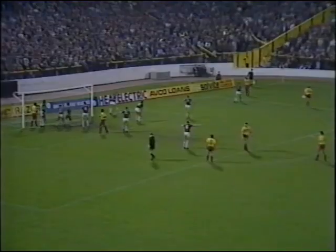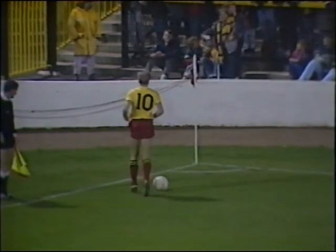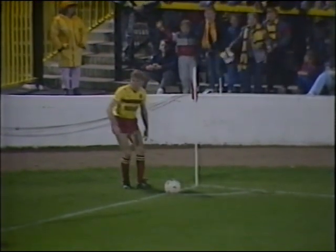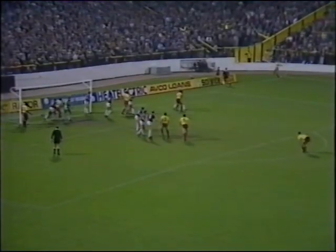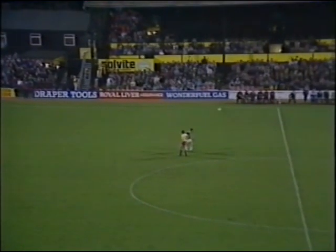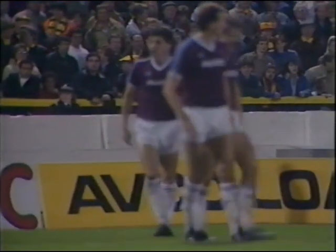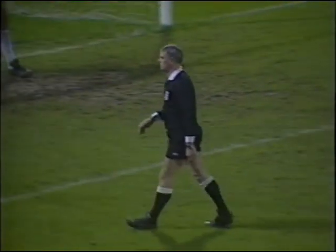Kenny Jackett will take this corner. And only David Bardsley and his goalkeeper have stayed back. So there's plenty of activity there in that West Ham area, as you can see. And it was Gale who got up, and a penalty given for Gale pushing down on the Watford attacker. And the referee, Sir Jeff Bray, says a penalty.